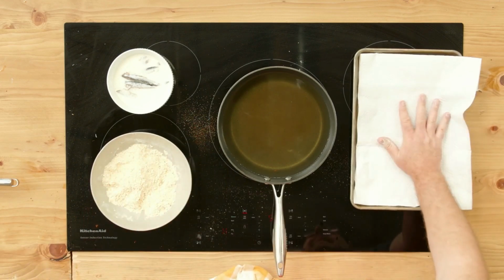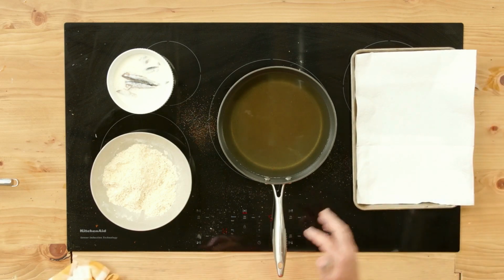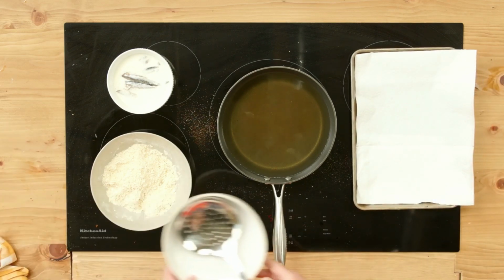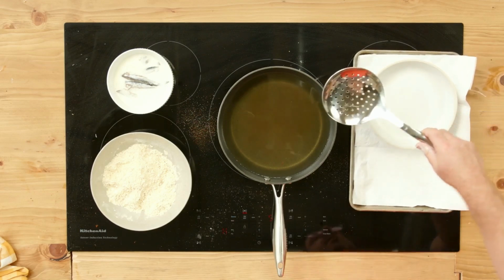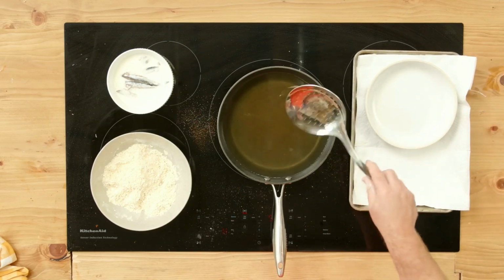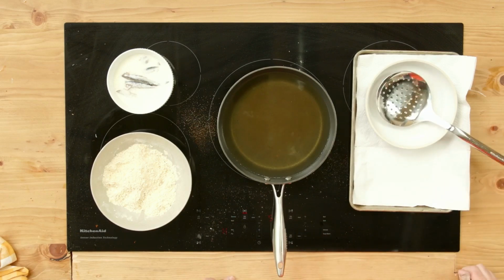And then I've got my landing station. This is just a paper towel lined sheet tray. Really simple. And nearby that, I've got a spider. This is just a little spoon with holes in it so I can leave the oil behind and easily grab these anchovies. Cool? You guys ready to see this thing go down? They're stoked. I'm stoked too. All right, here we go.